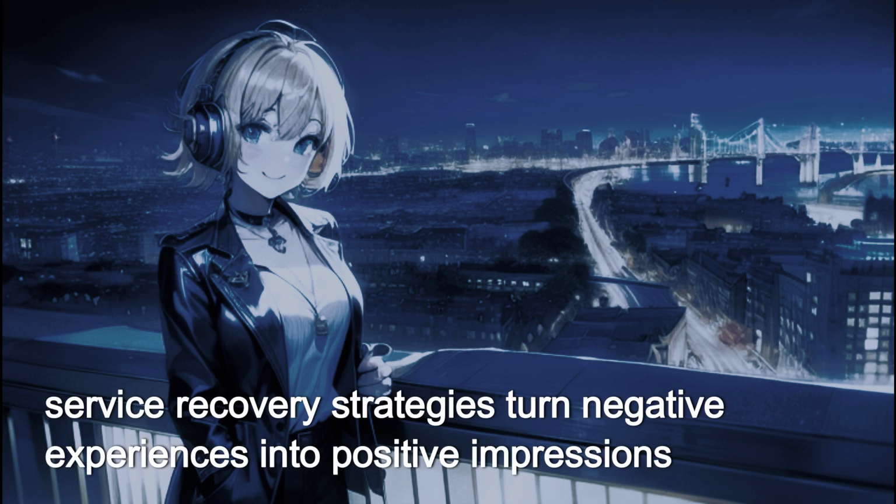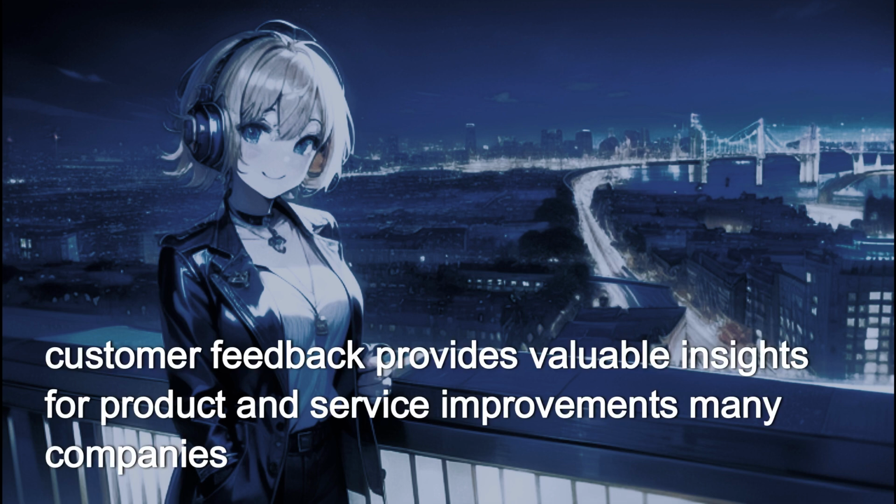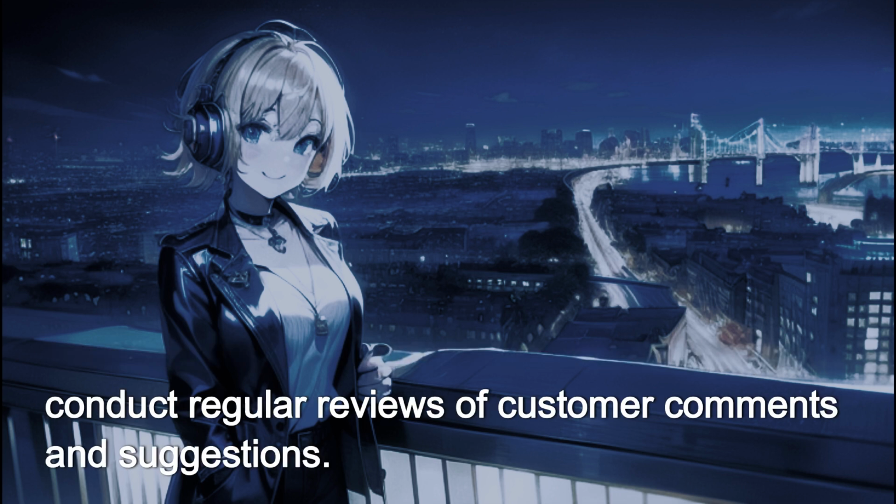Service recovery strategies turn negative experiences into positive impressions. Offering sincere apologies and appropriate compensation can restore customer trust. Customer feedback provides valuable insights for product and service improvements. Many companies conduct regular reviews of customer comments and suggestions.